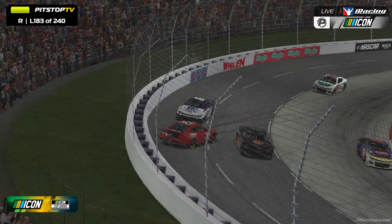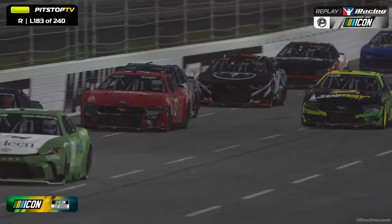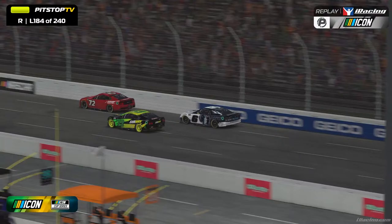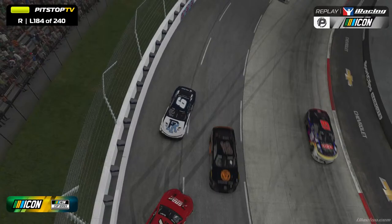Finnegan and Delph. Claiming the caution for this one, so let's see how it all works out. He is on the inside there. That would track. Let's see this down here in turns one and two. Watch the 73 on the inside. He's going to get deep into the 72, and Miley Cyrus again making an appearance. Finnegan doing an outstanding job not getting any damage in that caution. Absolutely great job checking up.